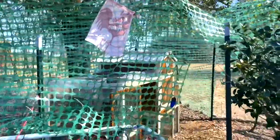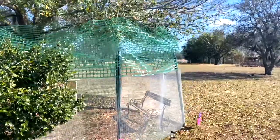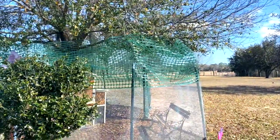I'm so glad I did this all with zip ties, because I've had this for not a year yet, but I've been able to realize what works and what doesn't work here for me. And it just doesn't look nice from the street. You see the fence area, but then you see this big green thing there, and I just don't like the way it looks.